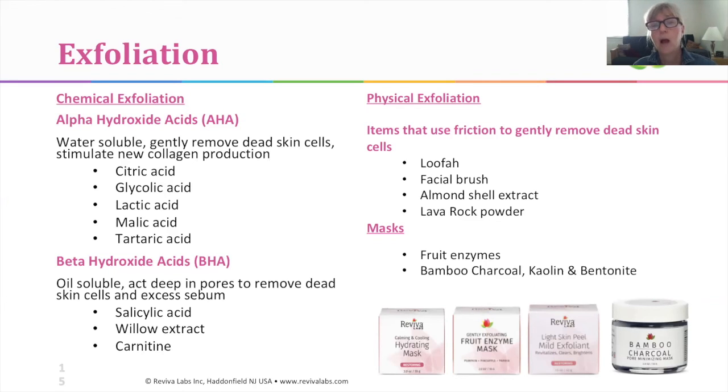Physical exfoliants are just items that cause friction to remove dead skin cells. A loofah, a facial brush. We use almond shell extracts in our Light Skin Peel mild exfoliant. And I did put a lava rock powder. We had a product once that used that, and it was very, very gentle. You'll still find it out there, but that's something else you can look for.